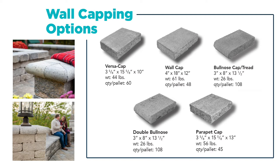So this is a nice handy chart when you're meeting with a customer to go over all the different caps. And the thing about caps, it's nothing structural about a cap, it's purely for the aesthetics they want.